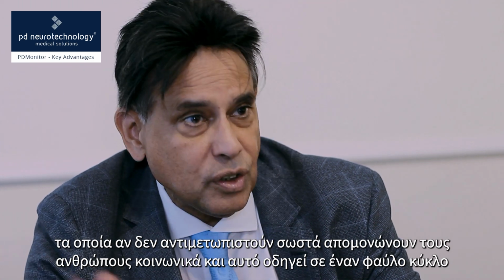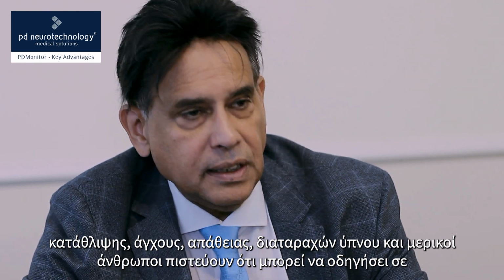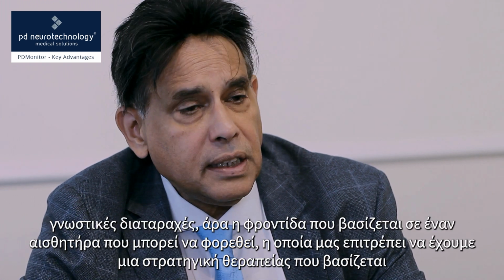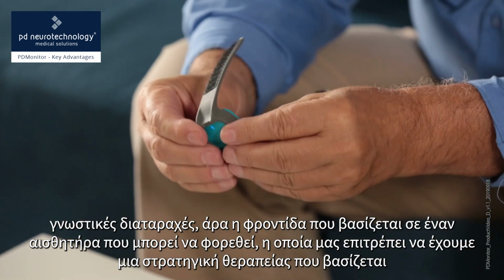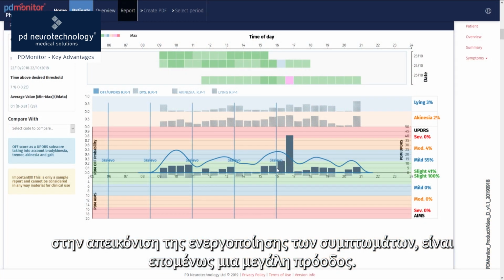And that then leads to a vicious cycle of generation of depression, of anxiety, of apathy, sleep disturbances, and some people even think it can lead to cognitive disturbances. So the wearable sensor-based care, which allows us to have a dashboard-based triggered treatment strategy, is therefore a great advance.